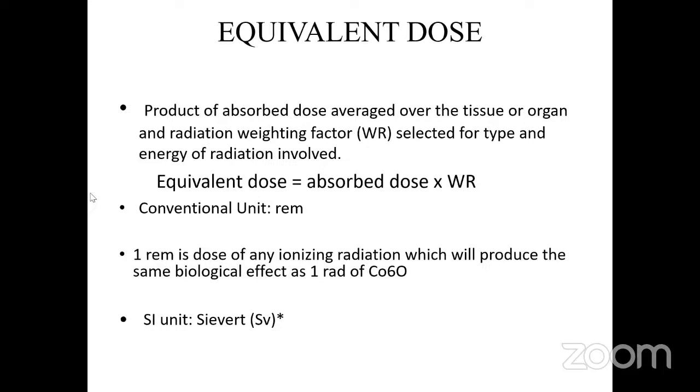Now I will come to the protection quantities, that is the equivalent dose. Equivalent dose is the product of absorbed dose, averaged over the tissue or organ, and the radiation weighting factor WR selected for the type and energy of radiation involved. Because we know that there are different types of radiation, and they have different impacts on tissue. They do not have a uniform effect on tissue. So it is very important to know which type of radiation is dealing with the tissue. So the equivalent dose is absorbed dose multiplied by the radiation weighting factor. The conventional unit is rem, but the SI unit is sievert.